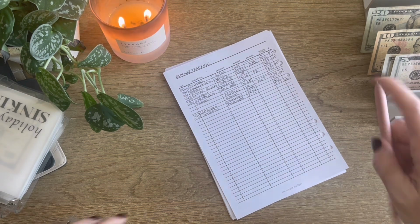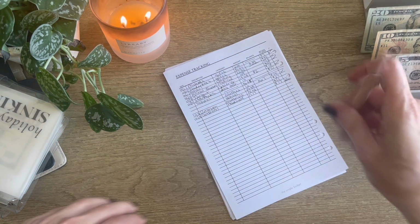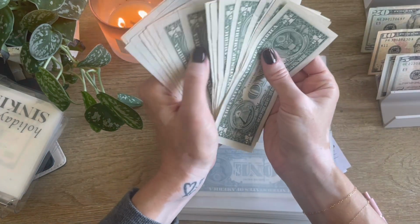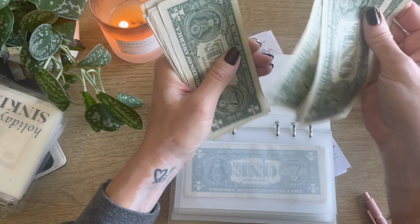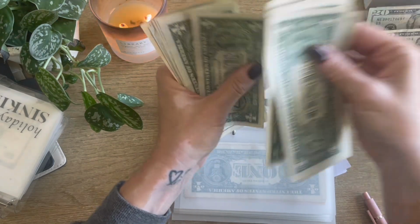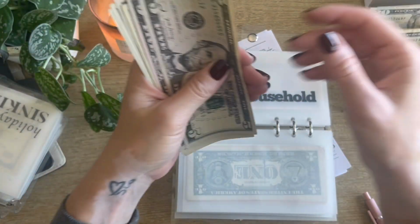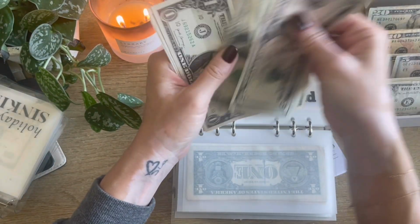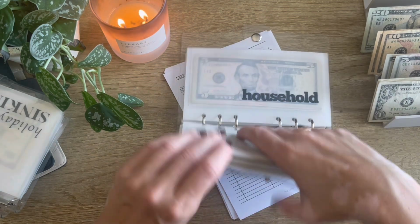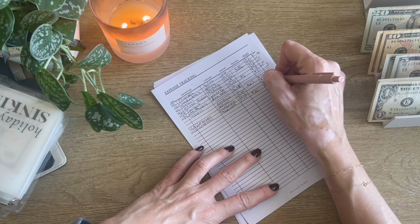Let's look. I have some other high priorities. Oh, just household. Okay, so 17 from household. Yeah, look at all the ones I have in here. So 1, 2, 3, 4, 5, 6, 7, 8, 9, 10. Actually, let me just do 7. 1, 2, 3, 4, 5, 6, 7. And a 10. So 17. So remaining in household, we've got 5, 10, 15, 16, 17, 18, 19, 20, and 21. In household, and that is accounted for.